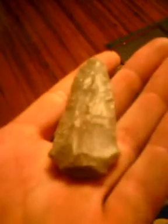Here's another sweet point of mine. Hornstone, I believe. And this little ding right there on the bottom. Seen it sticking out of the bank. This one I spotted in some deep water. I seen the shape of it and I thought it was a leaf, but it definitely wasn't. And it looks like it's got little gold flakes all in it. It's pretty sweet. It's green material. Got a little snap base on it though, but it's a cool little point.